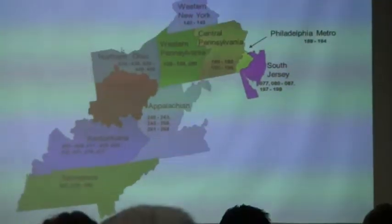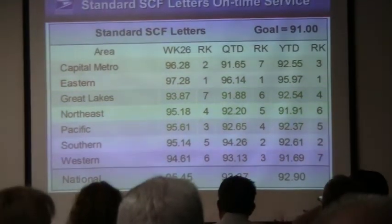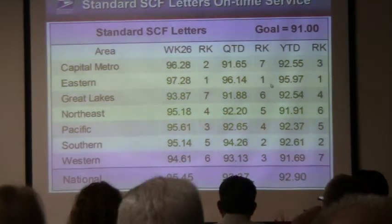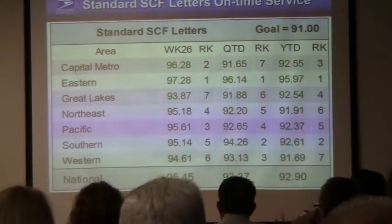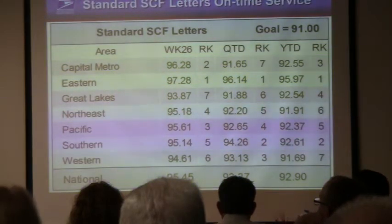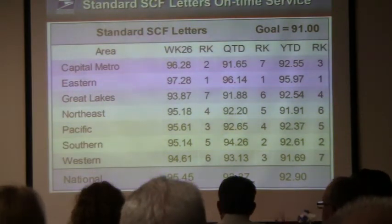Service is foundation. So if you go to the next slide, I'm going to just show you a real quick slide presentation of how we're doing, and this is mail, basically that standard mail, periodicals, letters, flats that you drop in the post offices here in South Jersey and throughout the Eastern Area. There's seven areas in the country, so there's seven people like me that govern the country for operations. And I have the Eastern Area, I have Metro, Great Lakes, so it's all parts of the country.